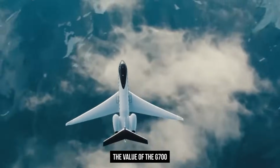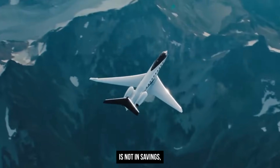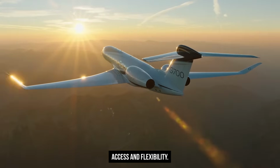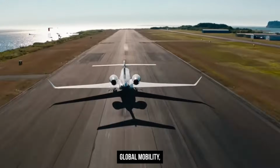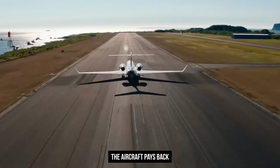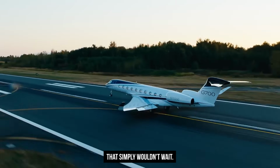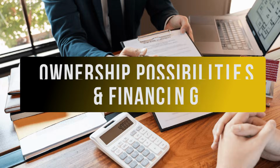Despite this, the value of the G700 is not in savings. It's in productivity, access, and flexibility. For those who rely on global mobility, the aircraft pays back not just in hours saved, but in opportunities captured that simply wouldn't wait.